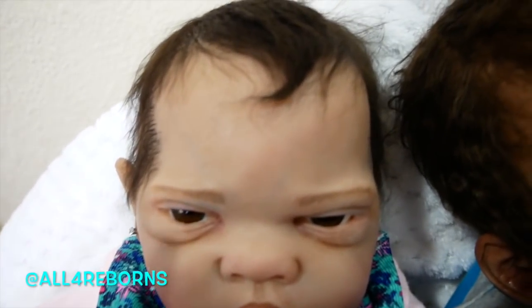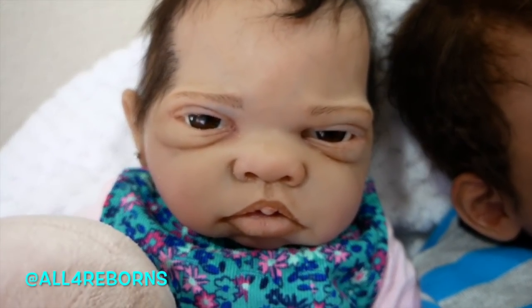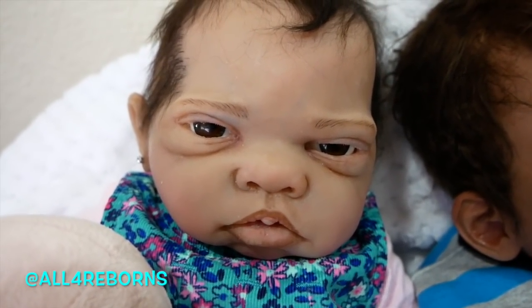But she has rooted hair. I have had to re-root her hair once because she was losing hair. She's about 4 years old though, so that's to be expected.